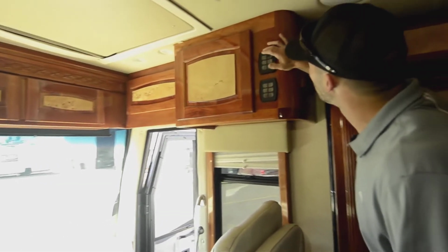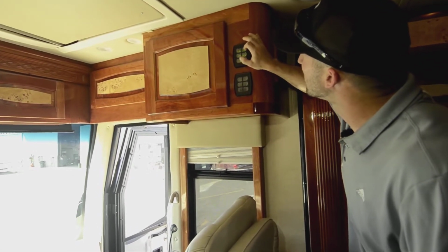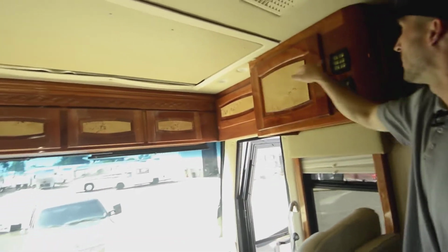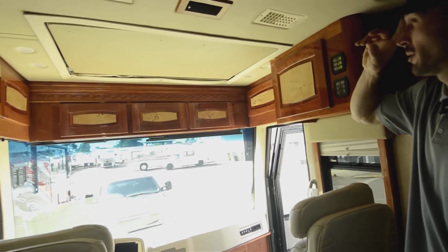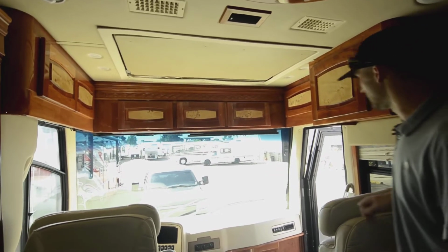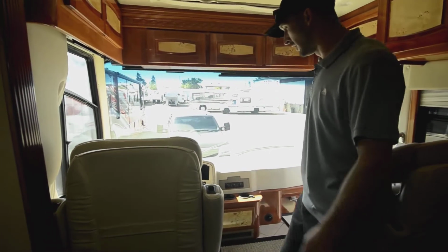If you turn around this way, I don't think I have it hooked up to 12 volt, and I don't want to turn the generator on right now, but it has these buttons here. Yeah, it won't go without 110, but this will drop down with the push of a button, and that's a big, probably about a 42-inch TV. It's been updated, so a nice feature there. It stays out of your way, just keeps things looking aesthetically pretty.